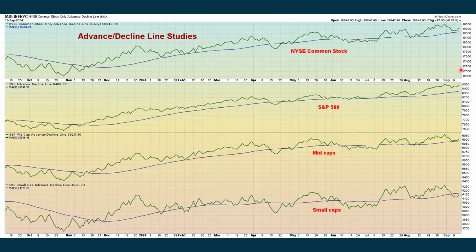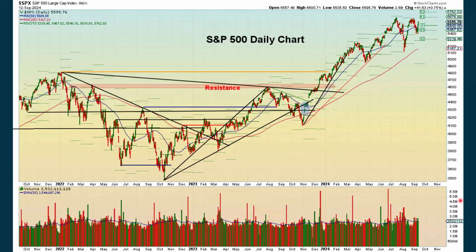Looking better here with the advanced decline line studies, turning back up with the NYSE common stock, the S&P, the mid caps, and improving, but still below the moving average with the small caps. So we're back above the 50-period moving average. I don't have the 20 on here, so this is showing more improvement.